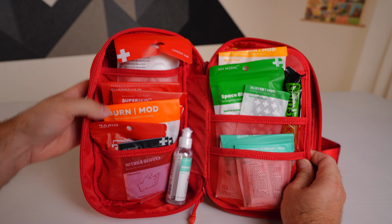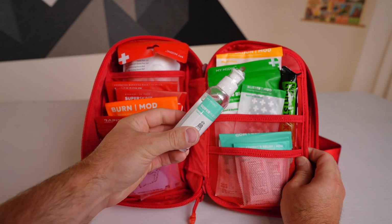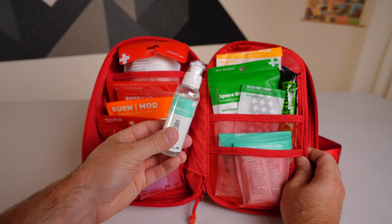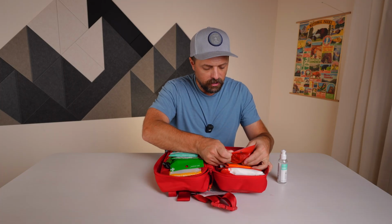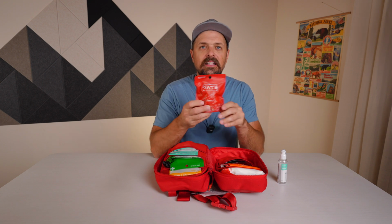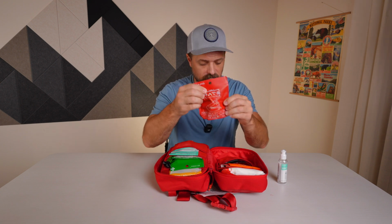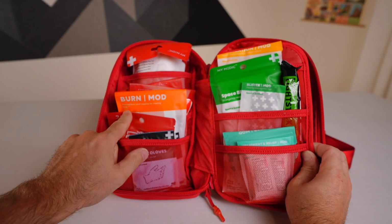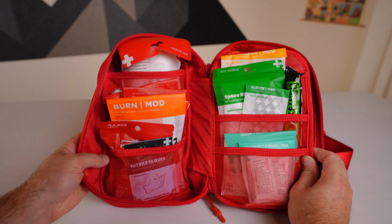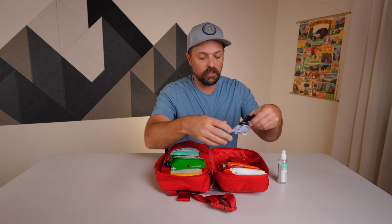And I'm going to go through just kind of the generalities of what's in here so you know what you're getting. Starting up front, the first thing I see is you've got super wash on here. This is topical wash for washing out a wound, and you've got everything clearly labeled. That's what I love. Right up front, everything is labeled in these giant bags. So, you know, this right here is a tourniquet, and it says tourniquet right up top. This is a burn mod. It's labeled right up top so that as they're in the pouch, you can see what each item is.